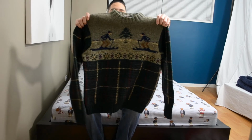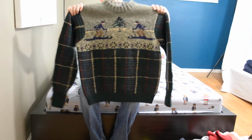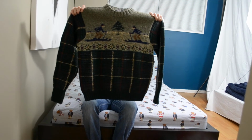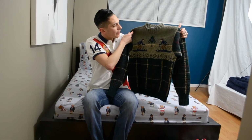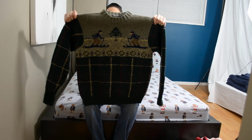And the best find I think I found today is this 100% wool, hand-knit Ralph Lauren vintage ski sweater. Just really awesome condition. No holes or anything like that. And it's hand knit, so it withstood the test of time.